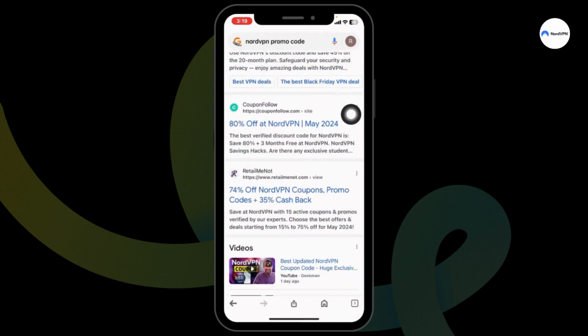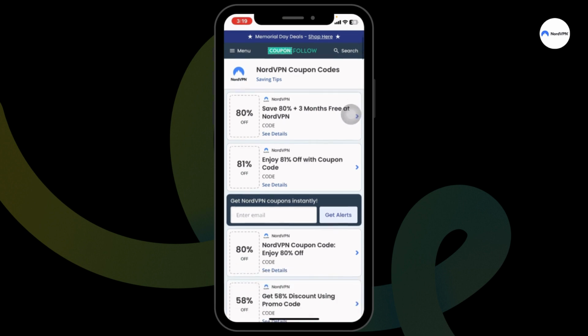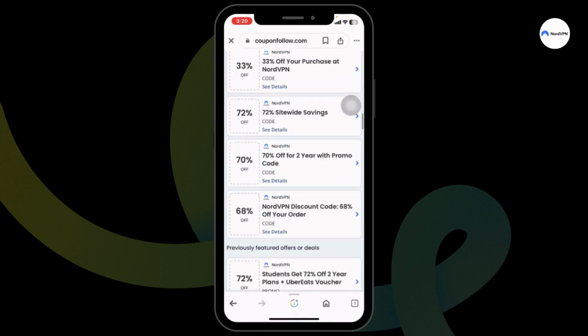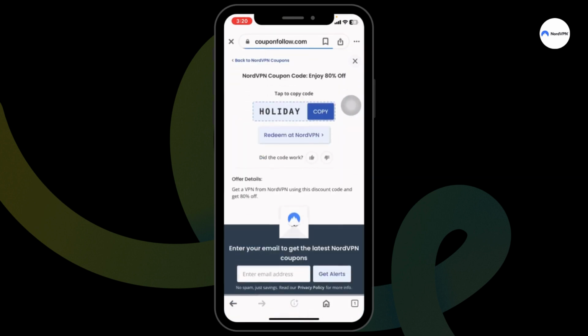For instance, I'm going to open Coupon Follow. After you open it, you're going to find amazing deals and offers. You can see that 80% off, 50% off, 30% off, and many more. Head towards any of the offers that you want to grab. Just go ahead and click on it. So here is the code.